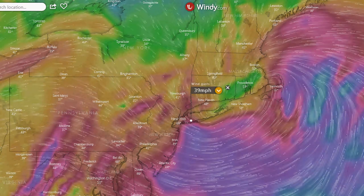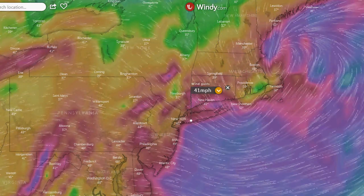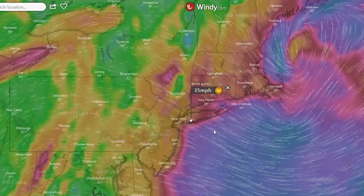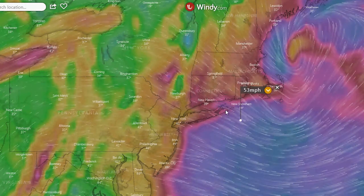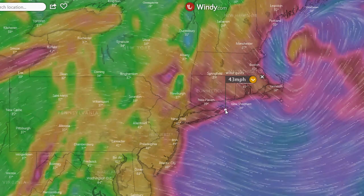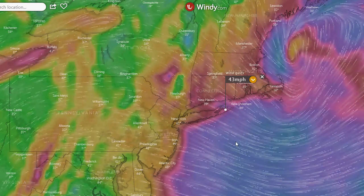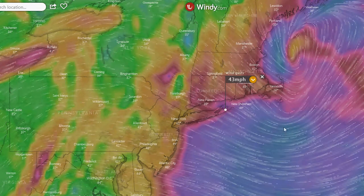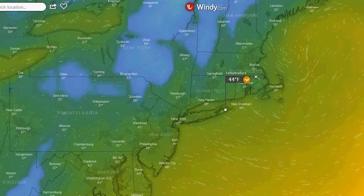39-mile-an-hour wind gusts, so it will be windy when the rain comes down. Behind the front, it's going to be a little windy, 41-mile-an-hour gusts. But the worst part is over the water. Over the water is where you're going to see the 50-plus mile-an-hour gusts, but they're going to be confined to over the water. Maybe the east end gets into gusts in the mid-40s. So it will be a little stormy out there, nothing really unusual, though.